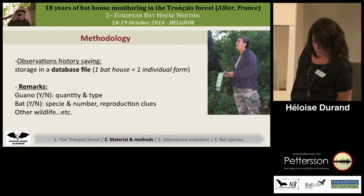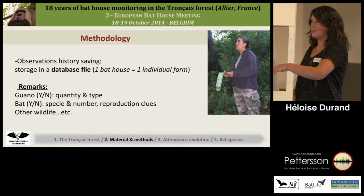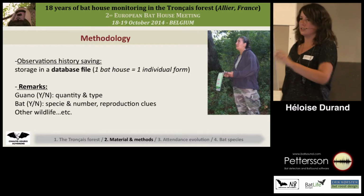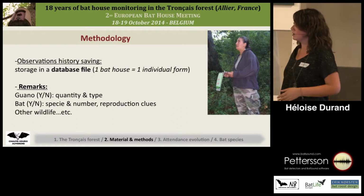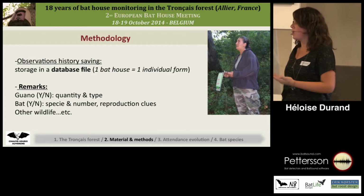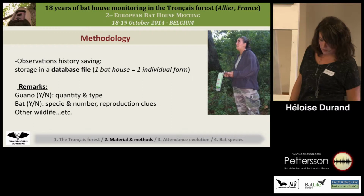Some elements about methodology. We have saved the observations for 18 years in a database file where each bat house has its individual form. So we record everything we see in the box: if there are bat droppings, the quantity and the type, if there are reproduction clues, and the bats we see. And also the wildlife, because there are a lot of other mammals or birds seen in the bat house.